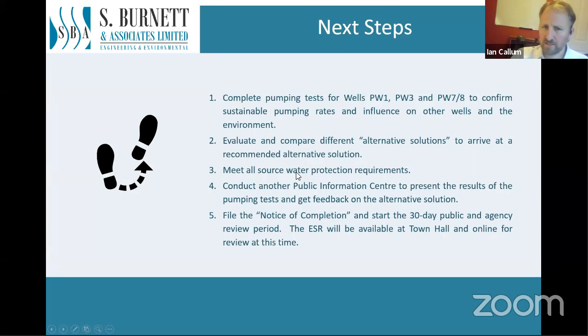So in terms of next steps, I spoke a little bit earlier about completing some pump tests for wells PW1 and 3, as well as PW7 and 8, to confirm higher sustainable pumping rates and to quantify and understand influence on adjacent wells and environmental features. We'll be evaluating and comparing different alternative solutions, the ones presented here today, to arrive at a recommended alternative solution through a weighted analysis that looks at environmental, social, technical, and cost considerations.